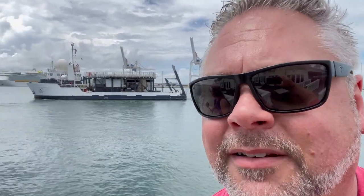How cool is this? We get to actually see the SpaceX ship called the Megan, of all funny things, to be ironic, coming back in from the scrub launch that they had today. And it's supposed to go up tomorrow, so hopefully we'll get to see this ship go back out again and come back in with the rocket booster. So, pretty cool.